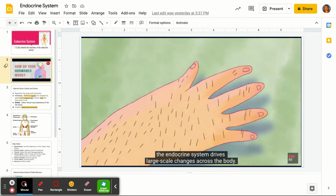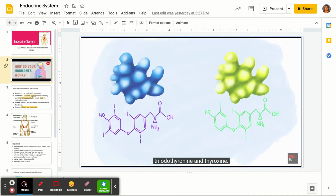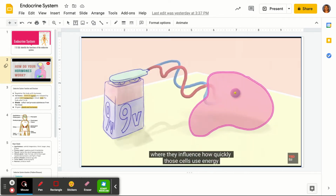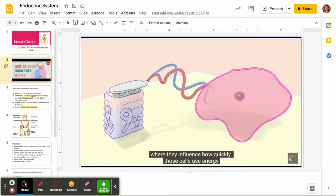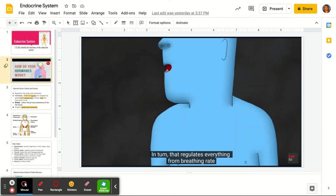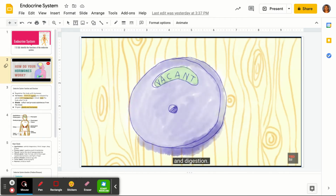changes across the body. Take, for instance, the thyroid and the two hormones it produces, triiodothyronine and thyroxine. These hormones travel to most of the body's cells, where they influence how quickly those cells use energy and how rapidly they work. In turn, that regulates everything from breathing rate to heartbeat, body temperature, and digestion.